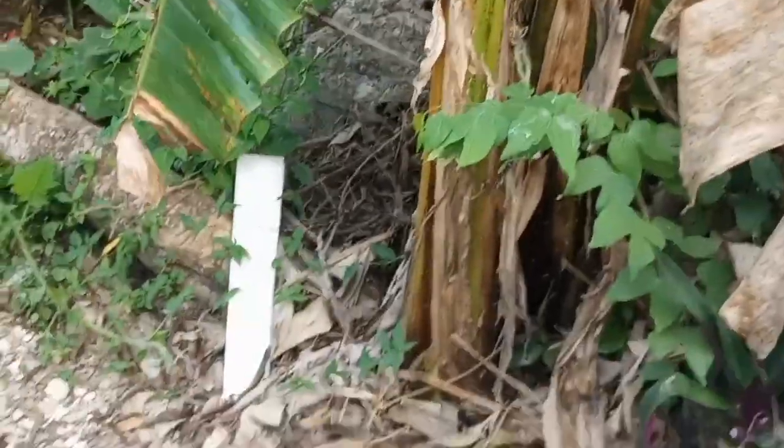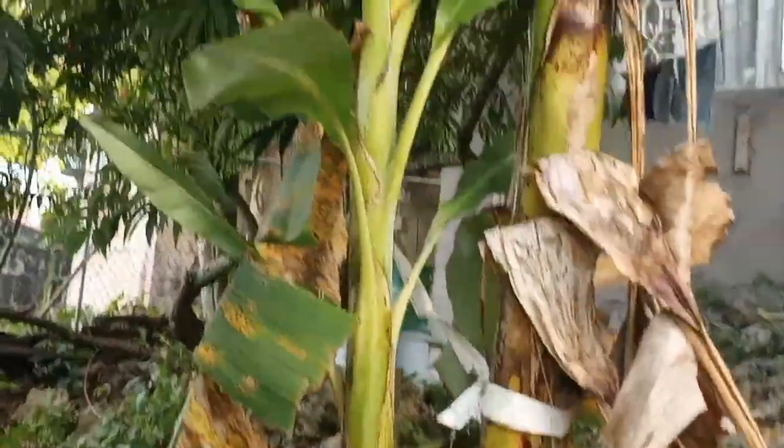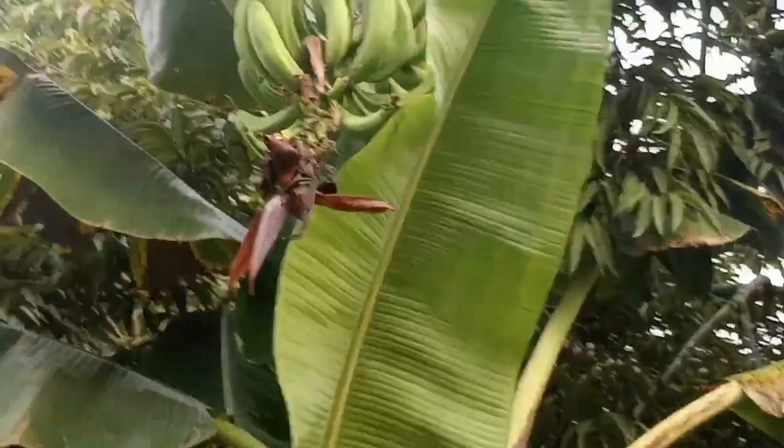And there's another one coming up beside it. In 4 months, guys, when we weren't here, we came back and saw this, the second one coming up. That is our planting coming up.